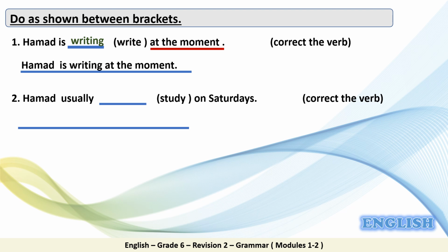2. Hamad usually study on Saturdays. Correct the verb. We should correct the verb between brackets. So we have a clue in this sentence, on Saturday and usually. Excellent. This is present simple. We add to the verb s or es. So it is studies. Then we write the whole sentence on the line.